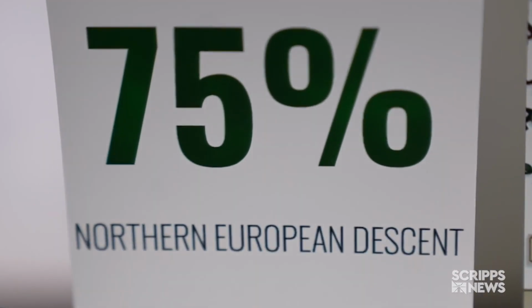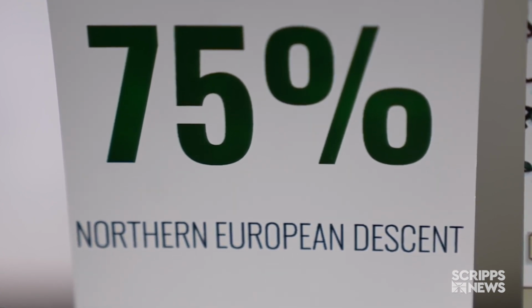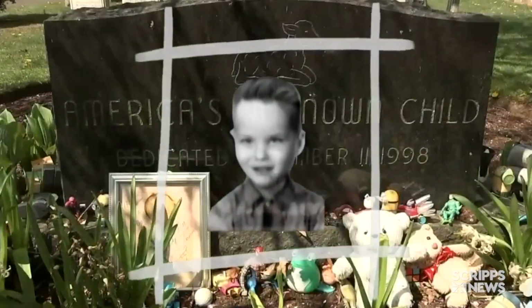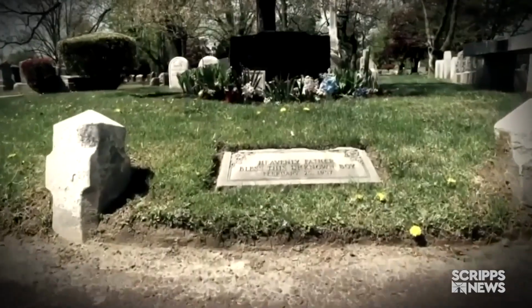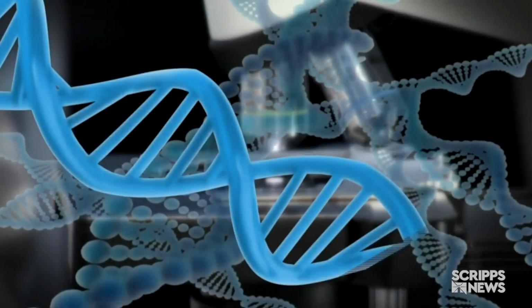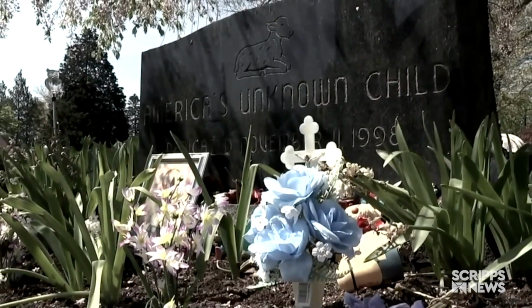One study found more than 75% of that available DNA comes from people of Northern European descent. Children of color, families of color, have a smaller footprint in the DNA databases. That can limit major breakthroughs in cold cases, like the recent identification of Joseph Zarelli, the so-called boy in the box, whose body was found in Philadelphia in the 1950s. The turning point in that case? DNA submitted to a genealogy website by a relative, which allowed investigators to piece together a family tree and figure out who he was.